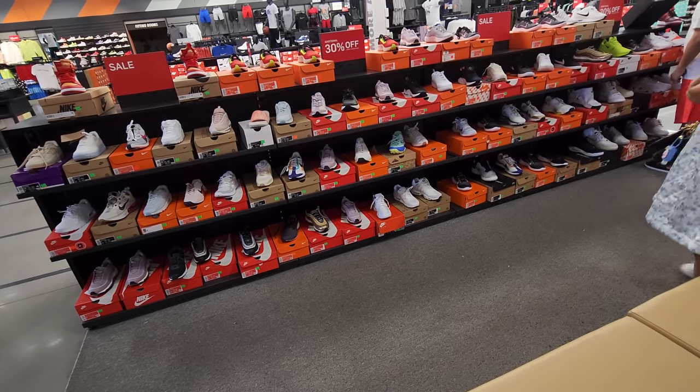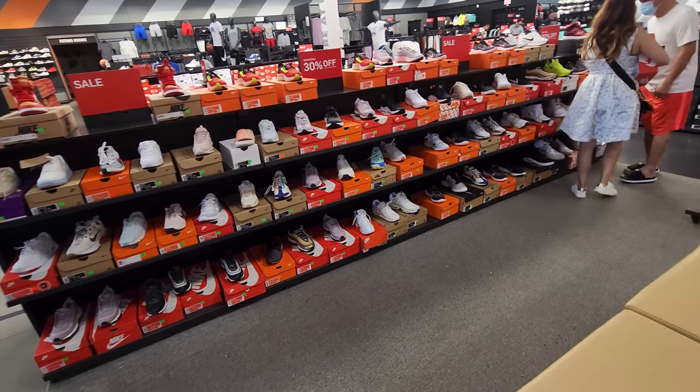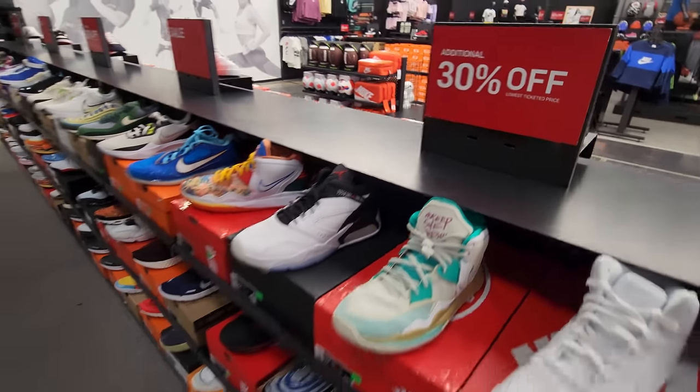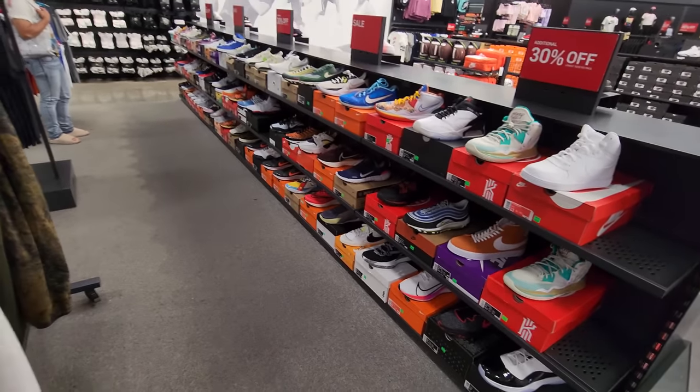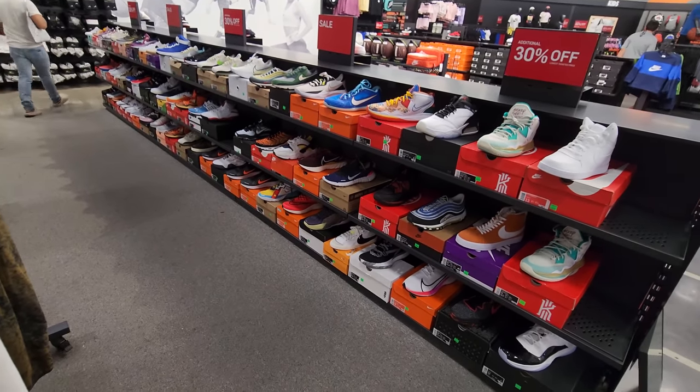I forgot to check what the percentage of the men's was, and they got so much stuff in the women's section, they got stuff on top as well. So off of men's, it's 30% off as well. And then 20% off all just regular sneakers, the regular price stuff. Okay, all right, let's look around now.